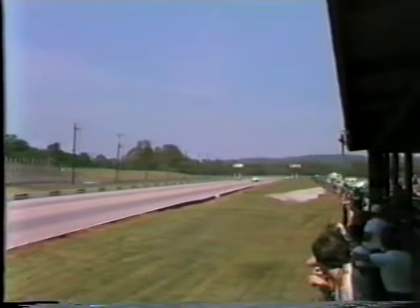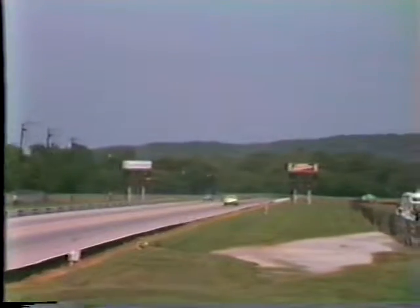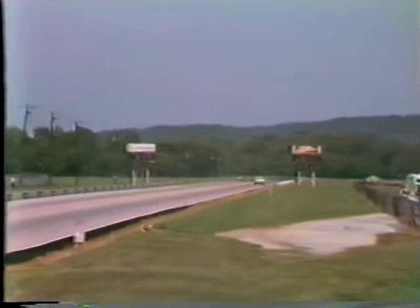Plus the driver was a little rusty. Still in routine in the right-hand lane. He misses the gear. And the Buick's going to catch him on the top end. Motor's on back. Stops the timer with a 15.94 mile an hour of 87.46. Right-hand lane at 20.4.